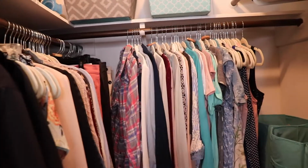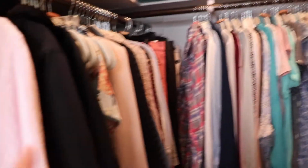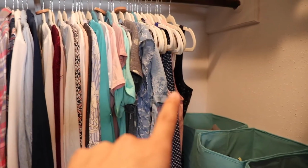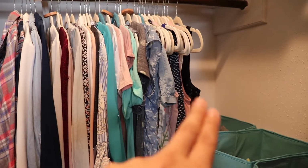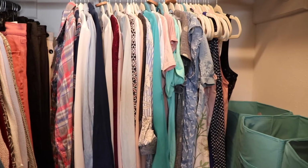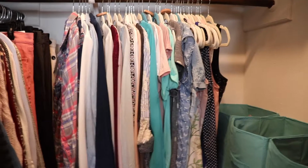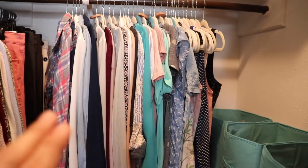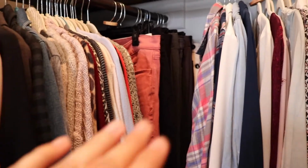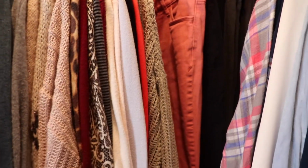So the way I hang my clothes is I hang it from shortest to longest. So right here I keep my short sleeve shirts, and then as you can see, as it goes further along, the sleeves get longer. It just makes it easier for me to see everything. If I want a short sleeve shirt, I can just grab from this section. If I want a longer sleeve shirt, I can grab from this section. And then as you go this way, I have all of my leggings and then my jeans, and then I keep my cardigans all here.